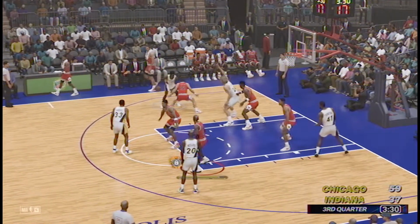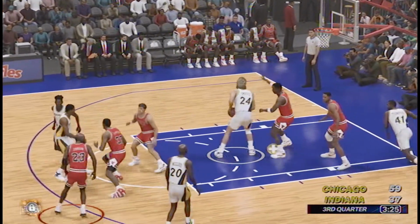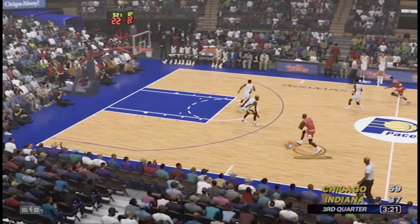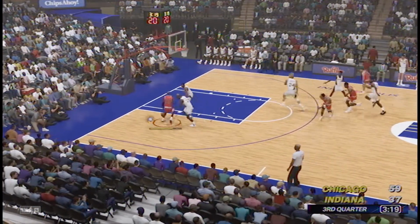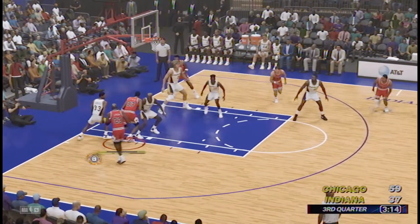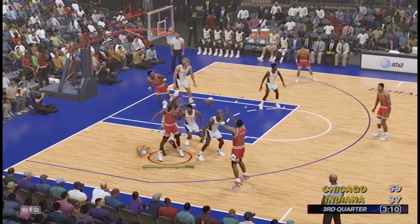Here's Bailey, guarded by Paxson. Bailey passes to Smits. Shoots over King. And once again off the mark by Indiana. And it's Williams with the ball for the Chicago Bulls. Jordan dishes to Pippen. Jordan against Sanders. Jordan kicks to Pippen.